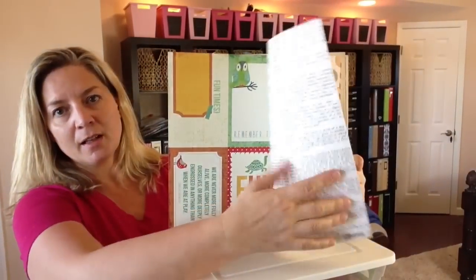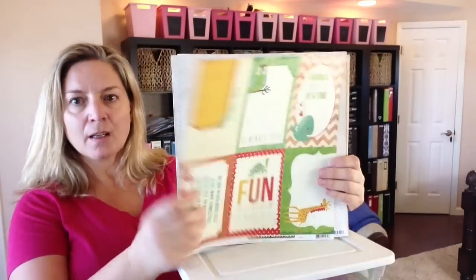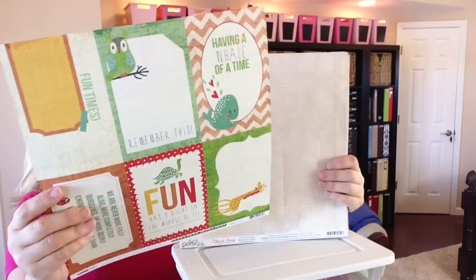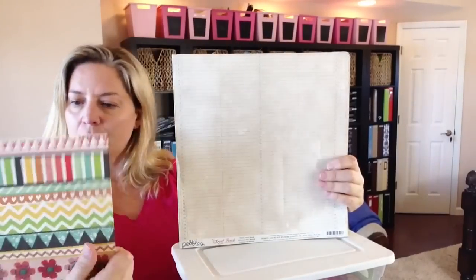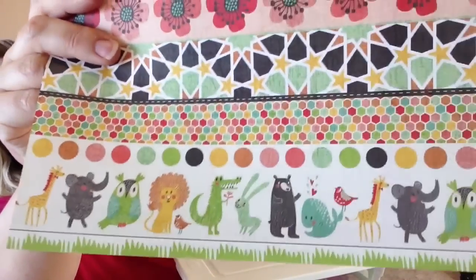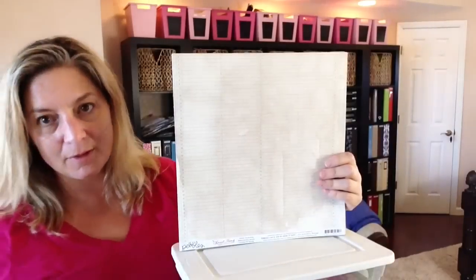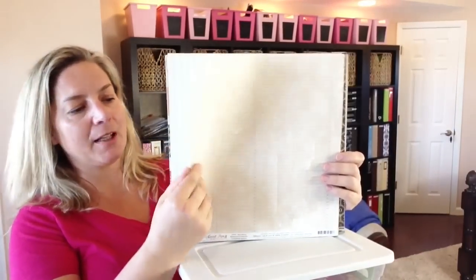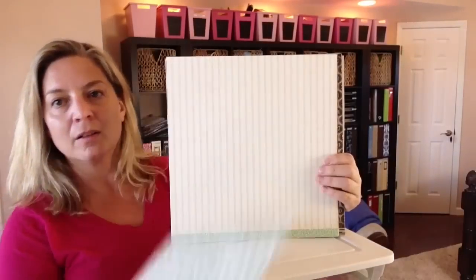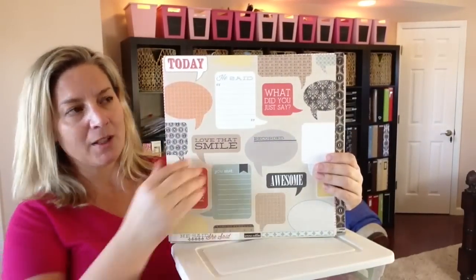Oh, I love it. I love text paper like that. Then this, I know it's a little goofy, but I couldn't resist somehow. Kaiser Craft Hello Sunshine. And I'll tell you what got me: the bear and the whale. Goofy, cute. It reminded me of the 70s. Some more notebooky kind of paper.